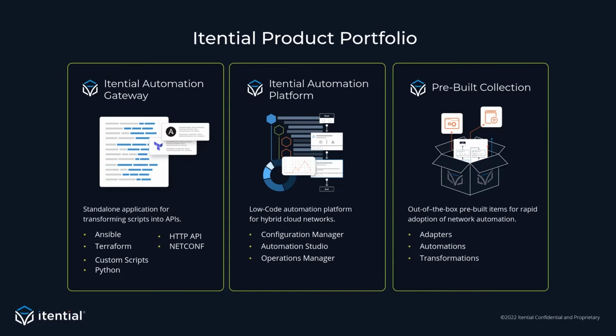But we're also going to touch a bit on the Itential Automation Gateway. We won't delve deeply into it, but that's where we can now onboard any existing applications or automation scripts that the network team might already be utilizing, because we can use those automation assets and bring them into our platform as steps in a workflow, just like we do anything else natively. Those can now be integrated in and used by your teams.